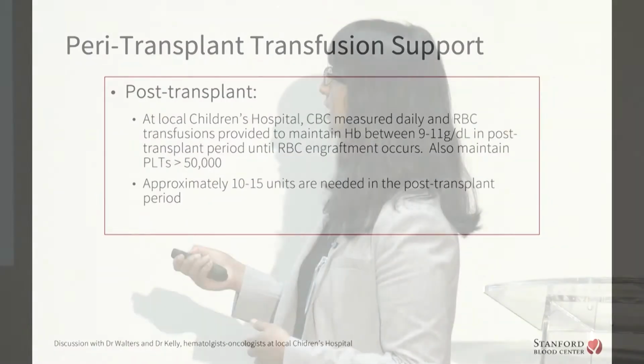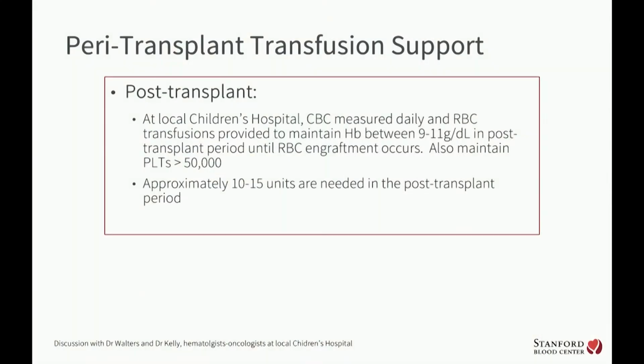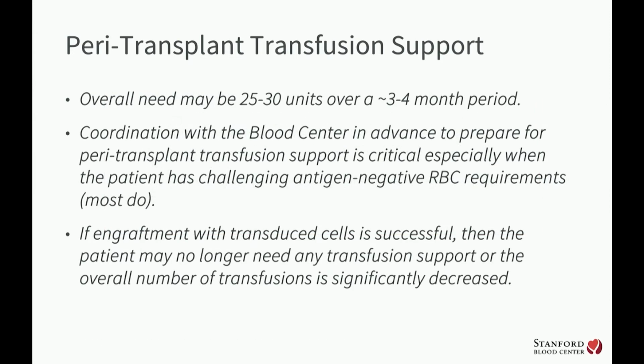So basically, they check the CBC every day, and they transfuse to maintain a hemoglobin of between 9 and 11. And again, so about 10 to 15 units total are needed in this post-transplant period. So overall, you really need about 25 to 30 units in a 3 to 4 month period.